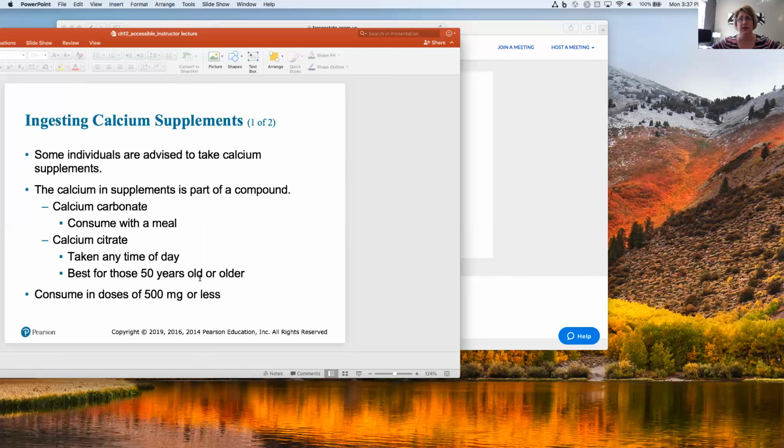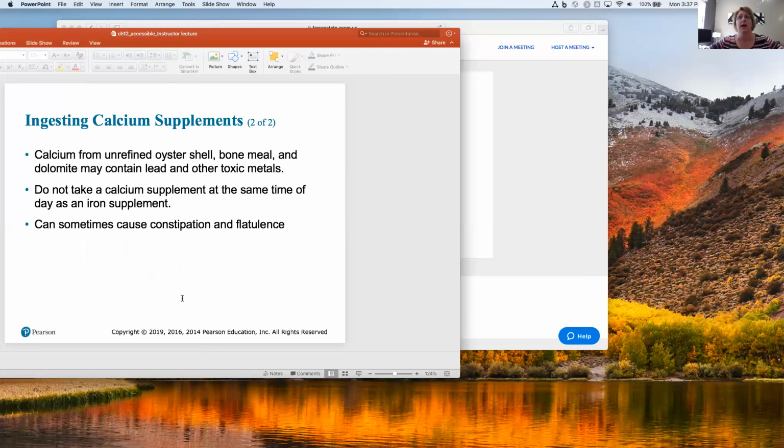I think my next slide will show you, but this says consume in doses of 500 milligrams or less. So if you go to pick out a calcium supplement, there are going to be some that are 800 and some that are 500. You should probably pick the 500 because they're more likely to be absorbed better than the 800. You're just buying more expensive stuff and not getting the bang for your buck.